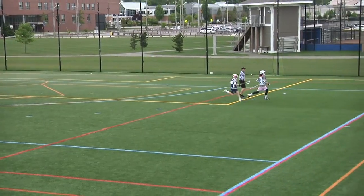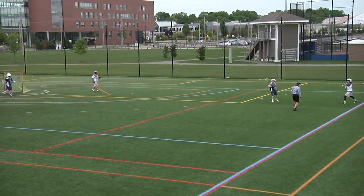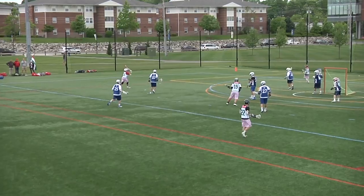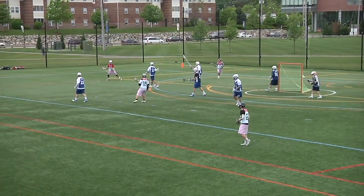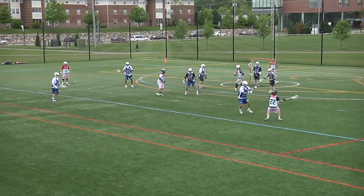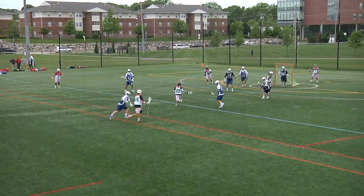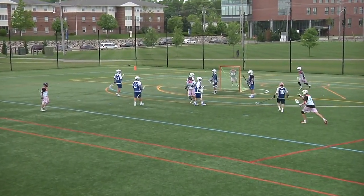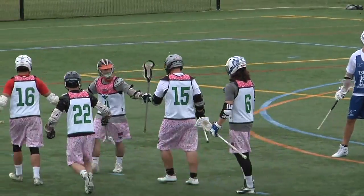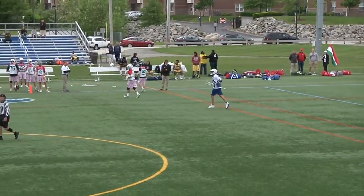Nice stick up there from Israel. That's going to go off of the Israel stick. Hungary will retain possession. Hungary cycling the ball around, still on the man up. So the penalty had released. We were playing even lacrosse there, but Hungary doing a good job of changing up the pace of their play a little bit. Went from a slower, more controlled offense to a little bit faster ball movement.